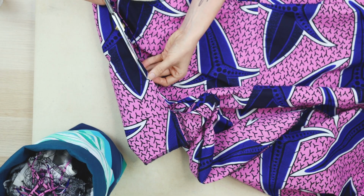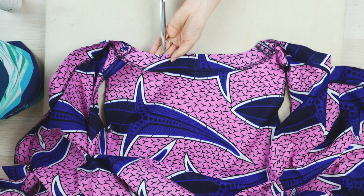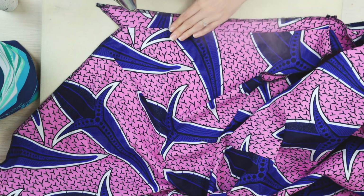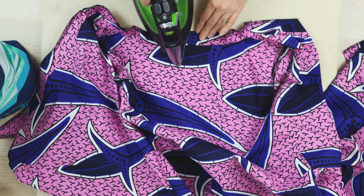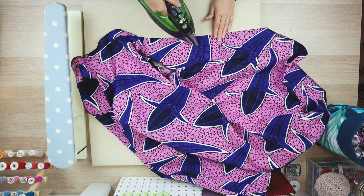Trim the seam allowance to reduce bulk and clip notches around the curves to allow fabric to lay flat. Press the facing strip away from the neckline. Fold the facing strip to the inside of the dress, encasing the raw edge of the neckline. Stitch the facing strip in place close to the edge.